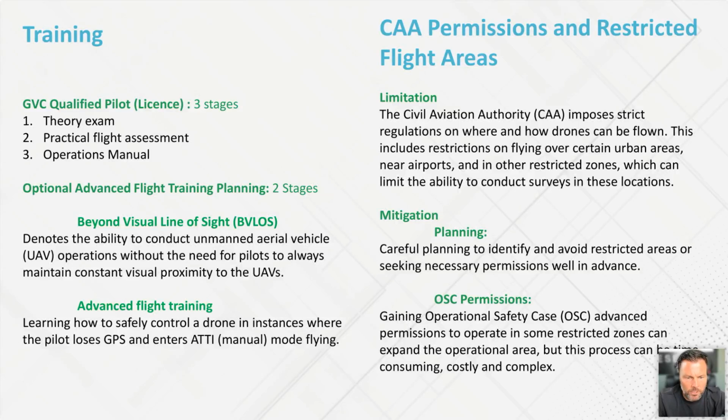The OSC permission, so gaining the operational safety case to operate in some of the restricted zones, can expand the operational area. But this process can be time-consuming, costly, and complex. So, to give you an idea, I'd like to think that we're in a fairly well-respected, credible part of the industry as a commercial drone operator that's been operating for 6 years. It's taken us a year to get our operational safety case, and it's cost us a significant amount of money.